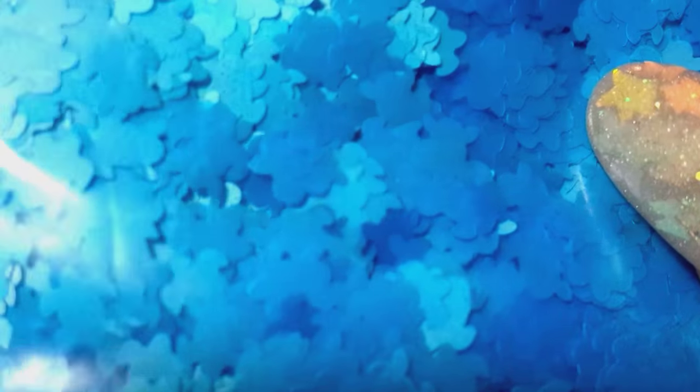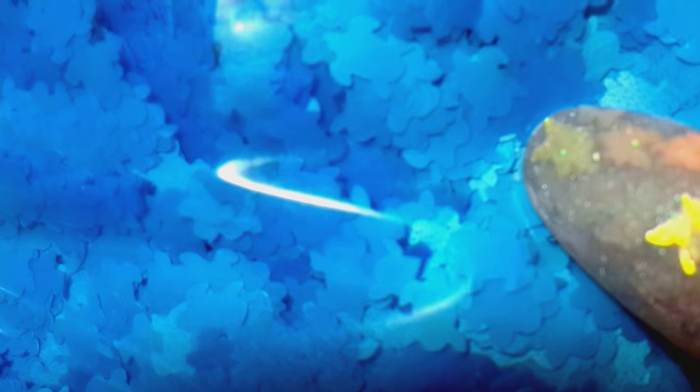Got them in neon pink. And again, I apologize for the glare. Let's see if my camera will focus. No, it's not gonna focus. There we go. So I got them in the neon pink, neon yellow. Look at that, that is so neon, bright yellow. Neon blue. These are all the turtles. And then neon green turtles.